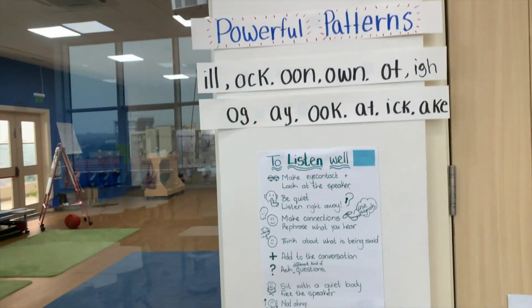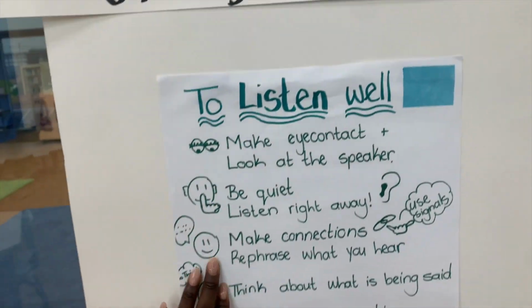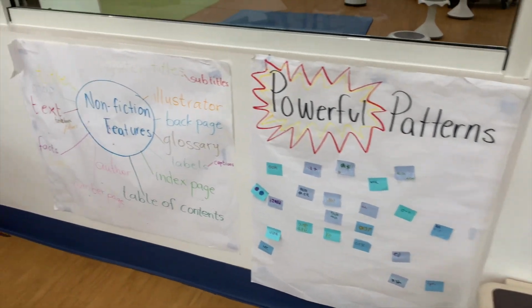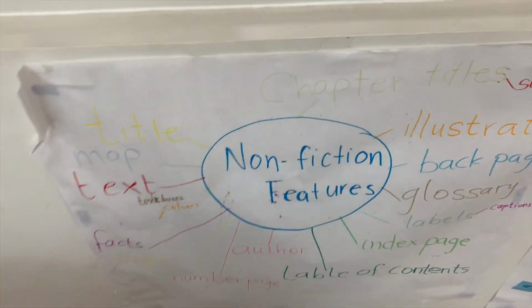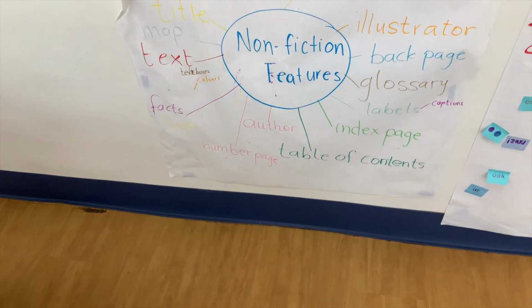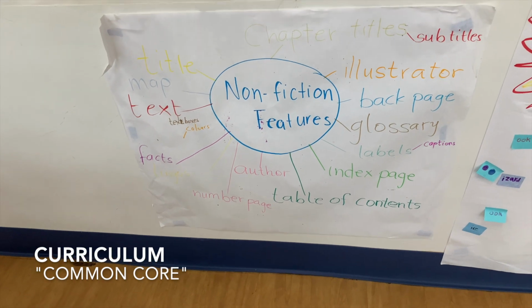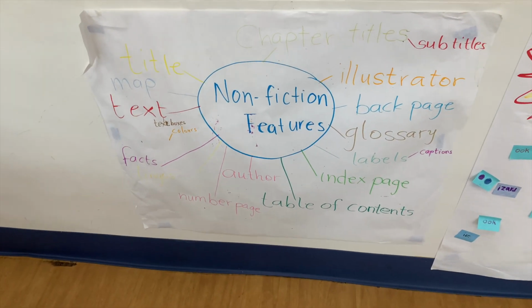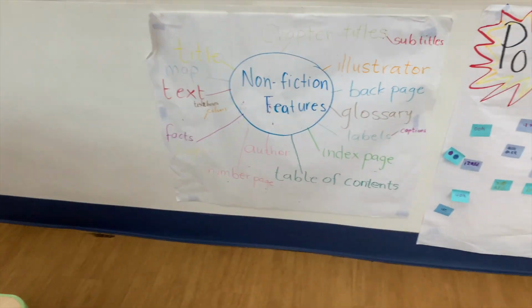I have some posters. This is more about phonics, and this is about how to listen well in class. Still phonics. We were doing a topic on non-fiction texts. We're not doing that unit anymore. We're doing reader's theater. So if you know the Common Core curriculum, you might know what reader's theater is. It's all about scripts, poems, and stuff. It's more to teach them how to be fluent readers and also read with expression.